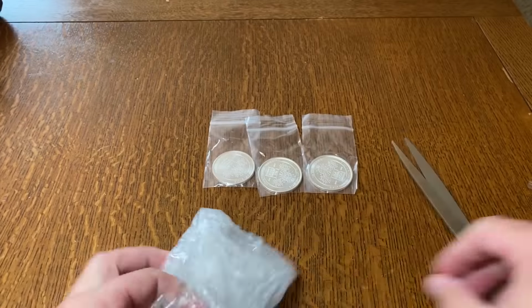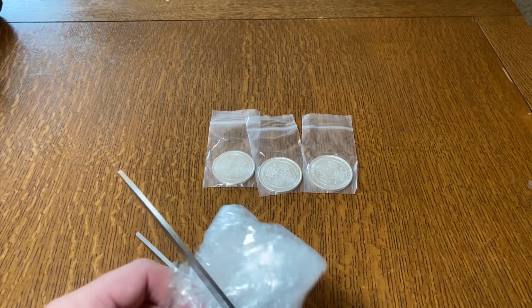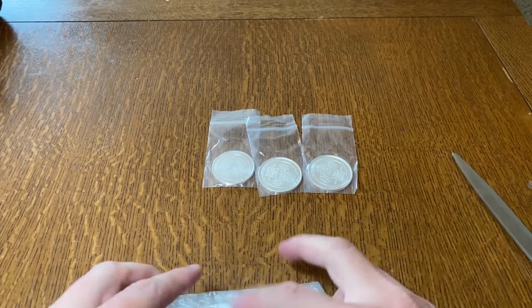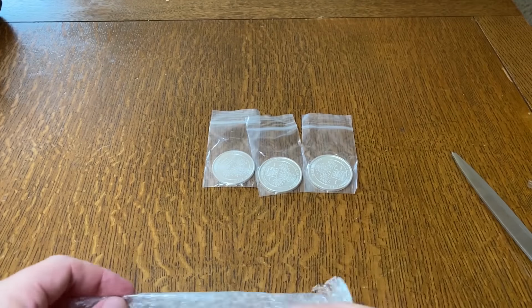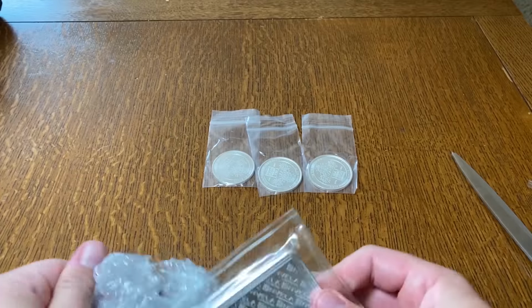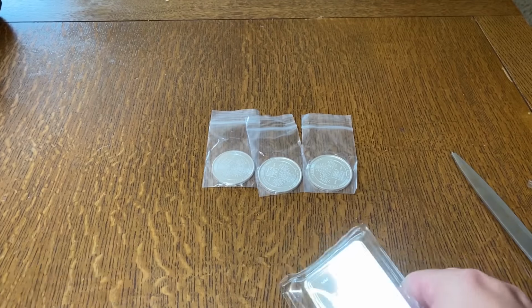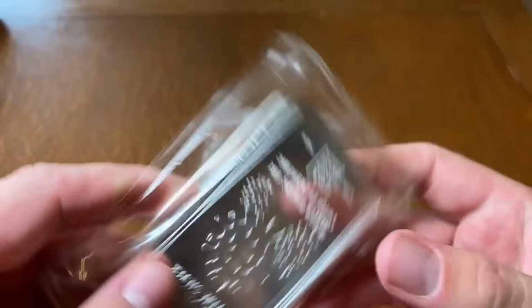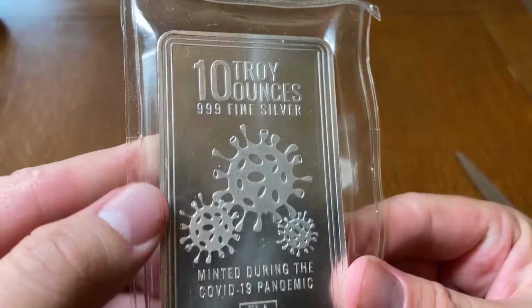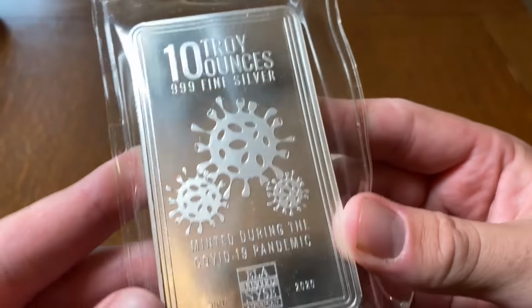What is in here? So it looks like what this guy probably did is he bought this, and then he did a quick flip. So I think I actually got a decent deal on this. I'll go check how much I paid for this. But just in case 3 ounces wasn't enough to infect me, I also got the 10-ounce bar. And these were really hot for a while. I think they still are.